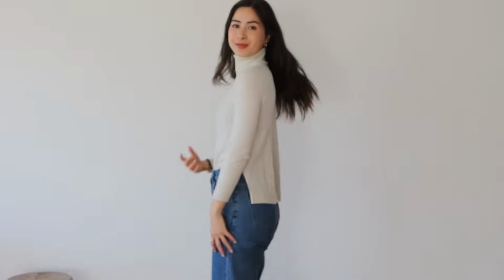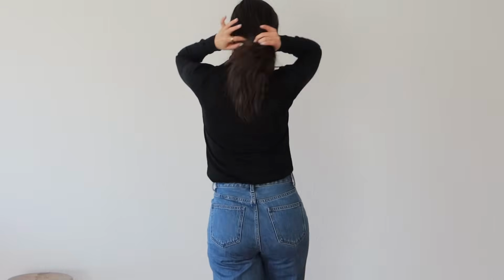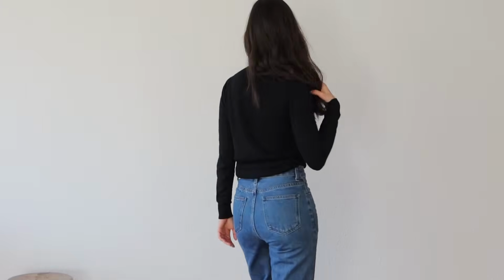Then we have this white turtlenecked wool sweater. This one I've also owned for years and years, and it has this wider, looser fit that you can wear tucked out like this, which I actually prefer. And then lastly, we have this black turtleneck sweater. This one is pretty thin, so this is one that I usually use for layering purposes, but I really enjoy the look of a turtleneck. Also, it just saves you from needing to use a scarf as well.